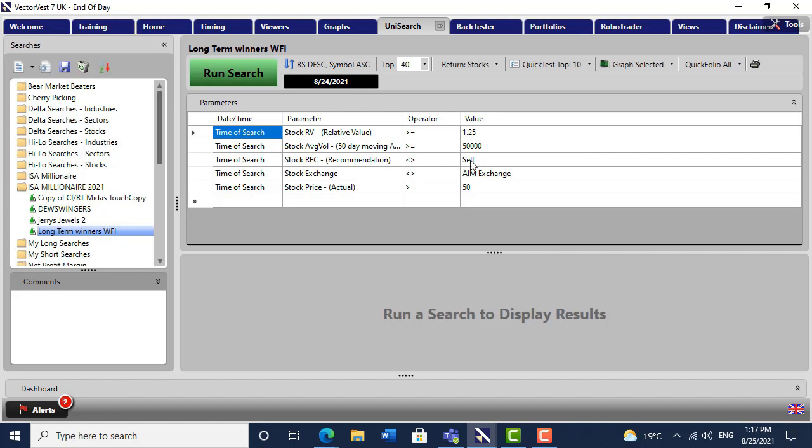Shouldn't be on a sell. In this variant, I have no AIM stocks, but quite easy to take that out. In fact, there's an awful lot of opportunity in some really good AIM stocks at the moment, and the shares should be above 50 pence. And the shares that come out of that, we sort by relative safety, bring the safest ones to the top, and then have a look at them.